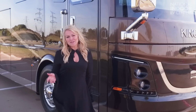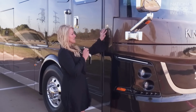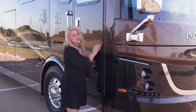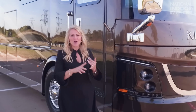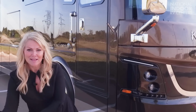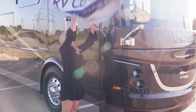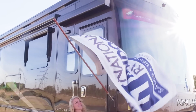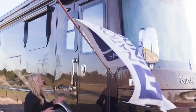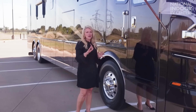One of the fun features that Newmar added in their 2018 King Aire is this little bracket here. So this is for your flagpole. So you can either hang your college favorite team, your family crest, or what I like most would be the NIRVC flag. So fun little feature for 2018. Then we have the tinted dual pane safety glass throughout the coach.